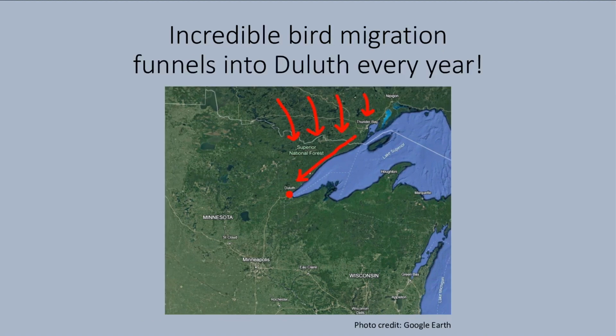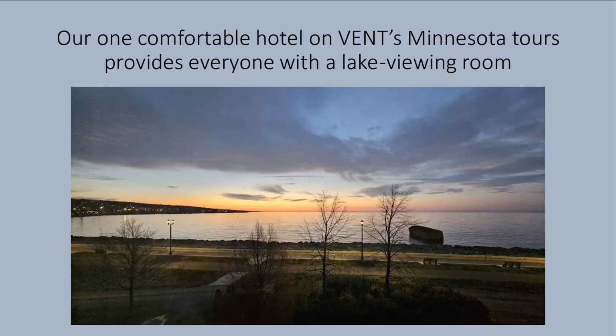One thing to note on this next slide, a little hand-drawn slide from a bit ago, you notice the arrows and where the birds are going. Basically, the shoreline of Lake Superior is this immense migration funnel that truly brings hundreds of thousands of birds through Duluth every year. The fusion of northern forest meets water makes Duluth quite special. While with Vent, we've changed our Minnesota tours in some recent years to where we have one home base throughout the tour, and this has provided a very special home sweet home during our visits here in town.